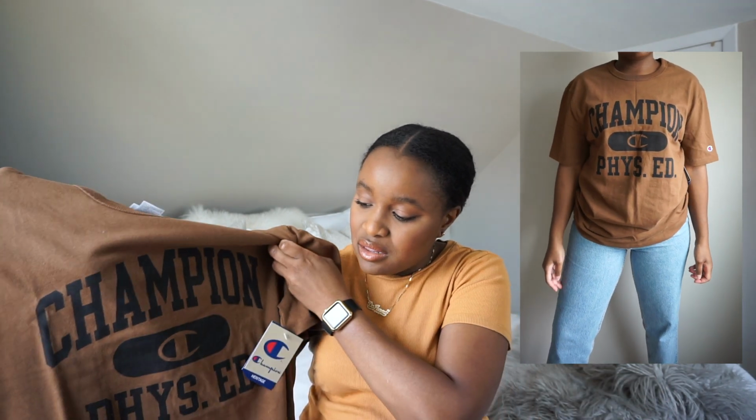But since it is a men's t-shirt, it kind of tapers in at the waist and I can't get it over my hips. So I don't know if I'll just wear it loosely draped or if I'll end up cropping it, because yeah, I can't get it over my hips or my butt.